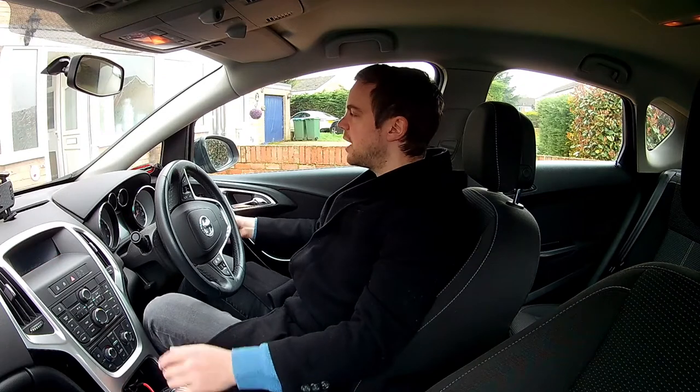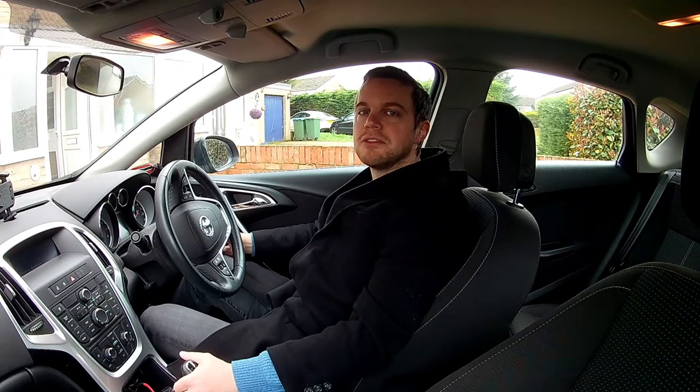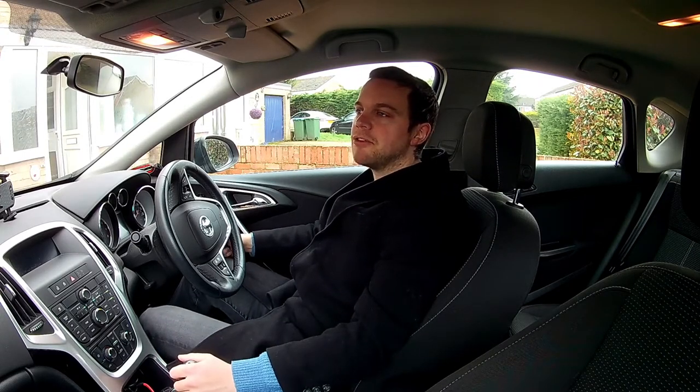I've done a few tests with it. I've charged it back up again completely. The battery is getting up to a good sort of almost 13 volts. So it's taking a charge, but it's just not delivering the current required. So that seems to be a sign of a very dead battery.